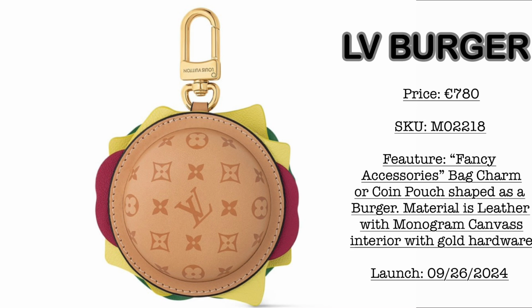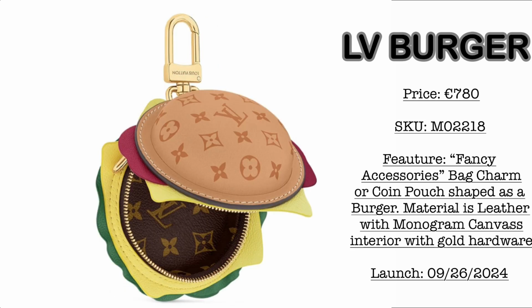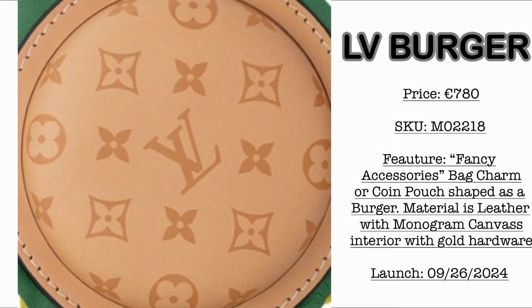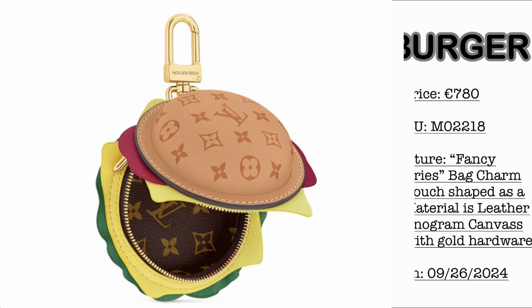Then we have the LV Burger. Price of this one is 780 euro. So this is a bag charm by LV. It is a cone pouch shaped as a burger. Material is leather with monogram canvas. Interior with gold hardware. And this is launching September 26, 2024.